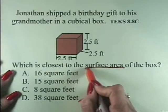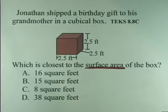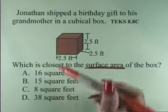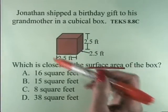Tell me about that. What do we mean when we say find the surface area of something? What does that mean? The area of the whole thing. That's absolutely right. I'm looking for the area, the sum of the areas of all of the faces.